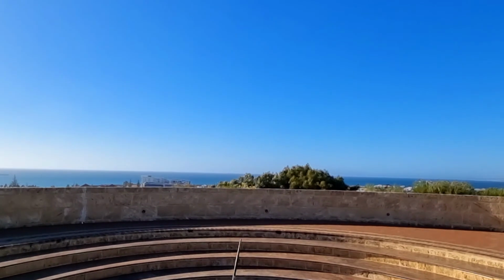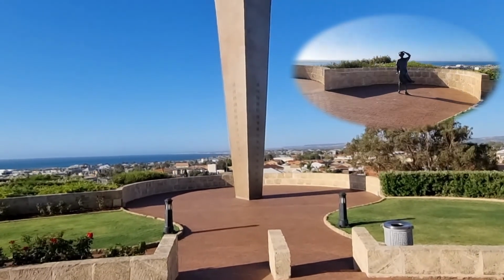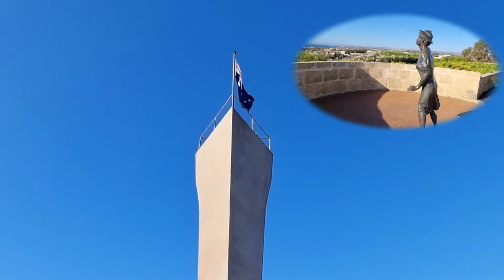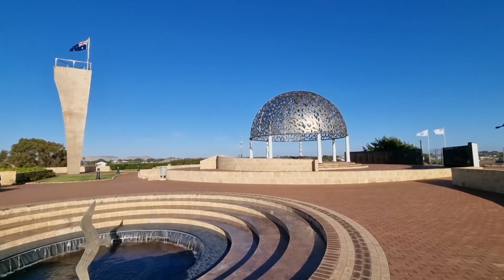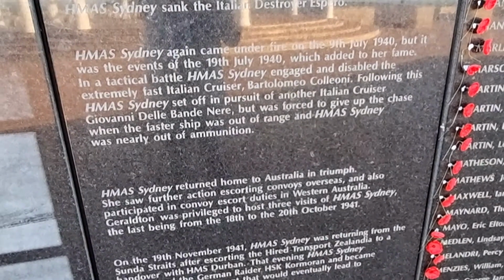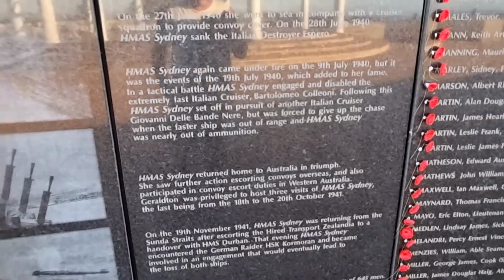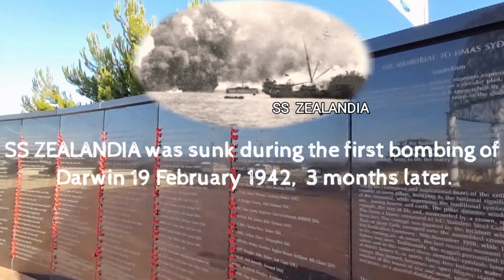The tallest part, I think I mentioned in the video, is actually the bow of the ship. This is quite an amazing sculpture as well. Just before Sydney was sunk, it was escorting the transport ship Zealandia, which was taken over by HMAS Durban, which took over the escort duties. That evening Sydney encountered the Cormorant, but the Zealandia was sunk in Darwin Harbour just three months later.